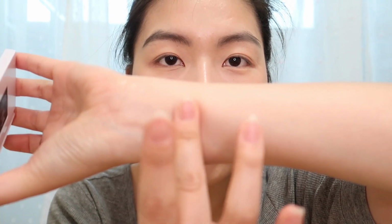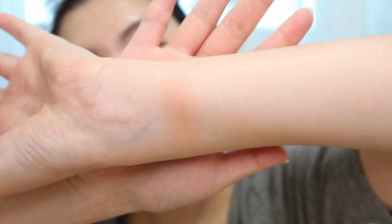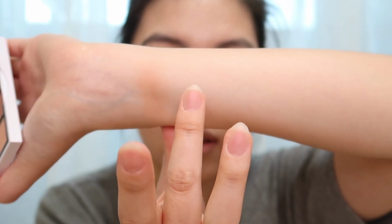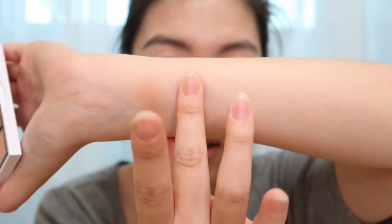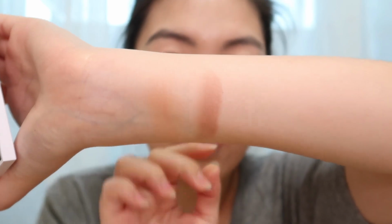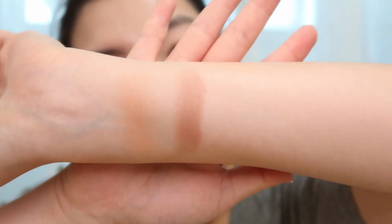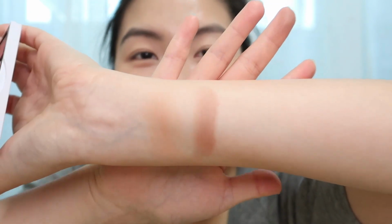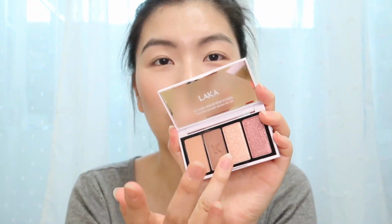like that. That's really light here. Let's try better. So the first shade is like that. It's a very nice neutral color. This is the second shade. Ooh. There's that. By the way, the shadows are super soft. Very, very soft. Then I'm gonna go for the shimmer.